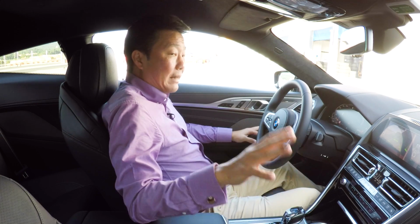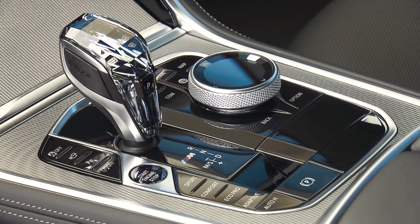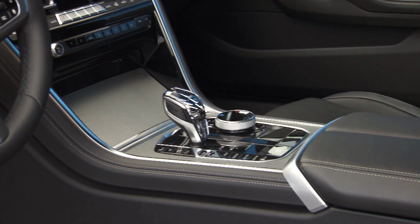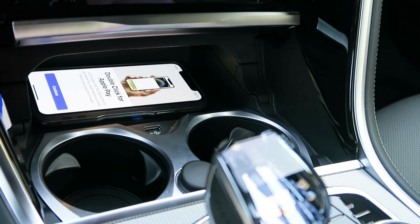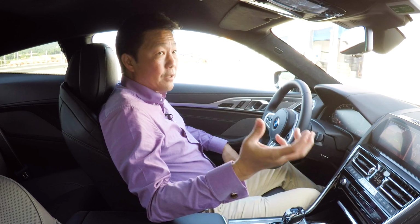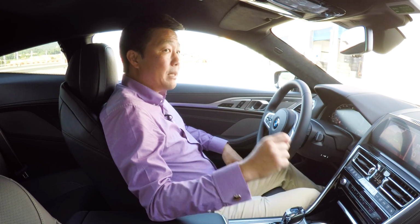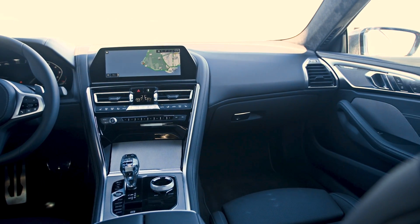This has the very latest iDrive system as well. They have these neat jeweled facets on the knobs, on the shifter, on some of the buttons as well. You have a wireless charging pad right here. And like the other latest versions of iDrive, you don't have to have your phone plugged into the USB to use Apple CarPlay. That's a huge bonus, at least for me.